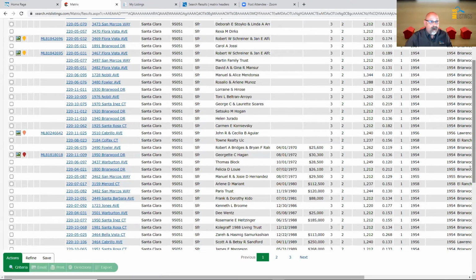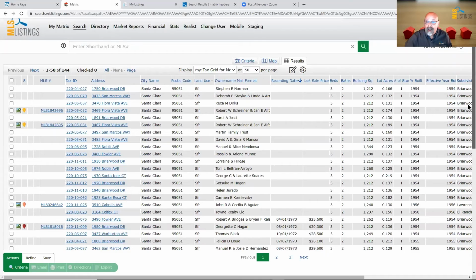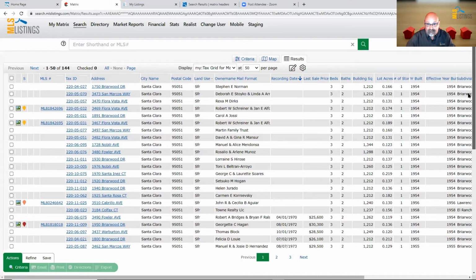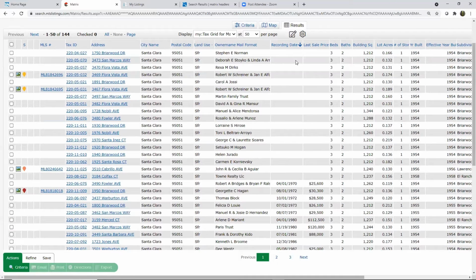And here they are. Now, there are 144 people, 144 houses. Here are the owners' names right here. I love these last sale prices, right? When you get a piece of data where there's nothing here, the county doesn't know when they bought it and what they bought it for. That's because the record is so old. Those people have lived there so long that the county hasn't digitalized their information.